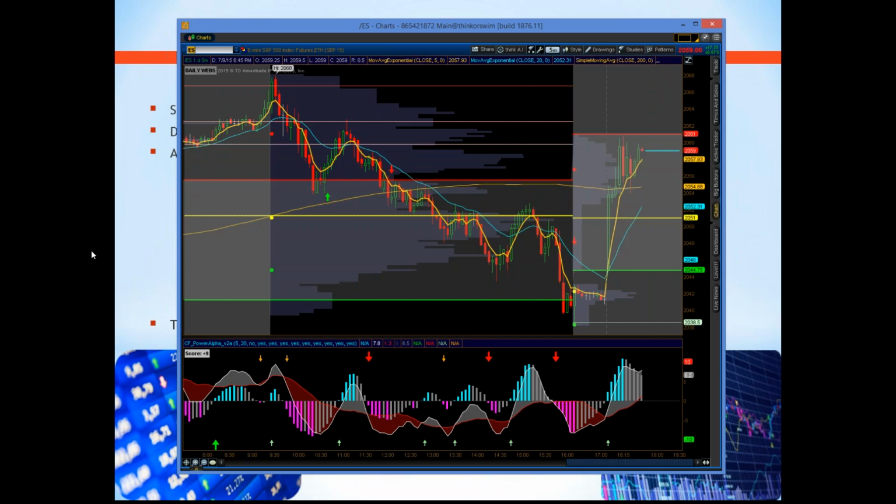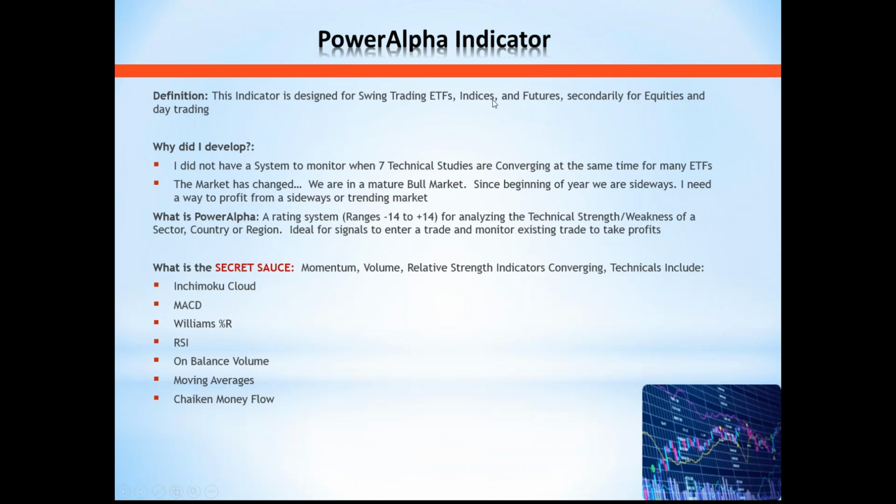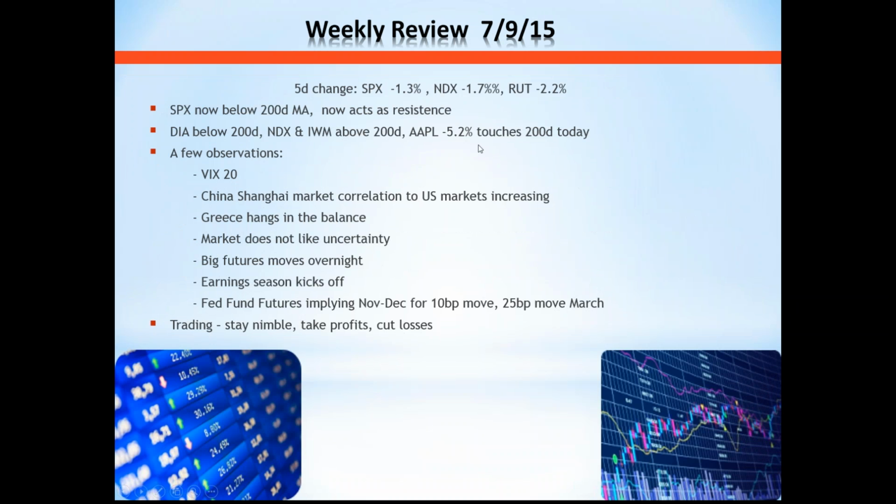We'll get into charts. Since we're 15 minutes in, let's talk about what's moved so far this week. The S&P is down 1.3%, not as bad as some of the other indices. There are going to be a few typos in here, as I put this together very quickly today. The Nasdaq is down 1.7%, and the Russell IWM small caps are down 2.2%. SPX is now below the 200-day moving average, which will now act as resistance.